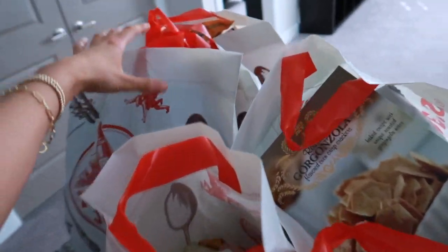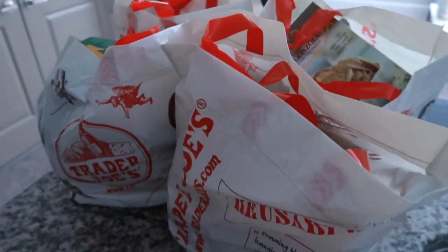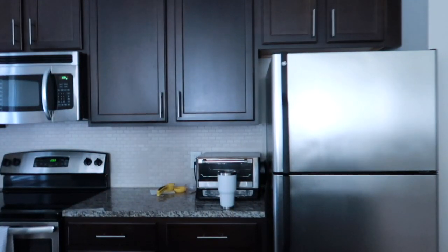We just got back and I'm gonna show you everything that we got. So we got a lot of stuff. It's crazy how much stuff you can get from Trader Joe's and have it not be too expensive. We didn't get any fall stuff, like pumpkin stuff. I like pumpkin bread, but I don't know if I would like a pumpkin pancake, you know? I'm gonna just lay it out because it'll be so much easier.